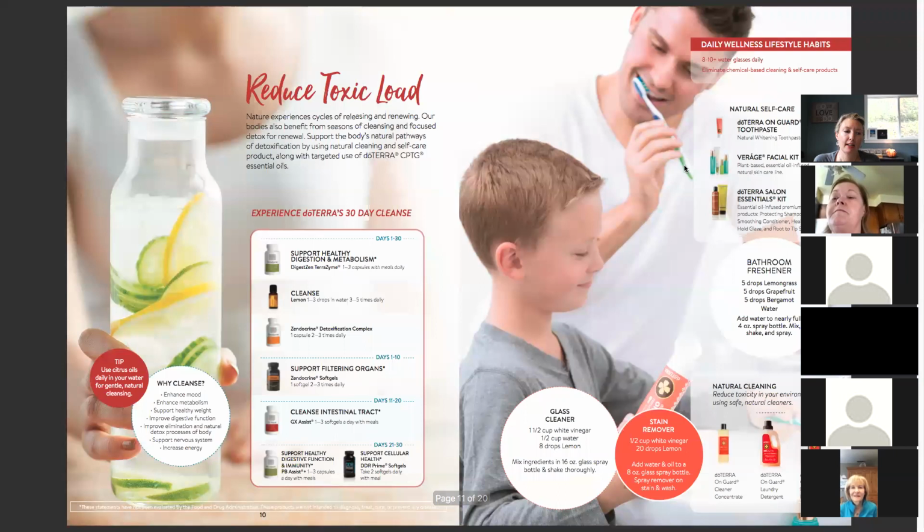Okay. The next page here talks about reducing your toxic load. So like we talked about at the beginning, unfortunately, we are exposed to so many toxins on a daily basis. You think about the air we're breathing, the water we're drinking. We've got Bluetooth and all these waves coming through us all the time. So as much as we can reduce the toxicity that our body's having to deal with, the better.